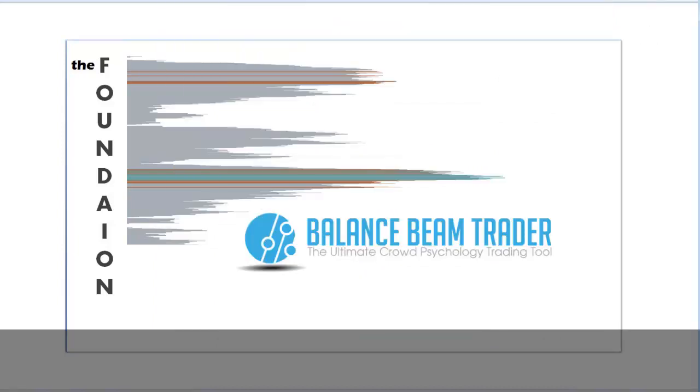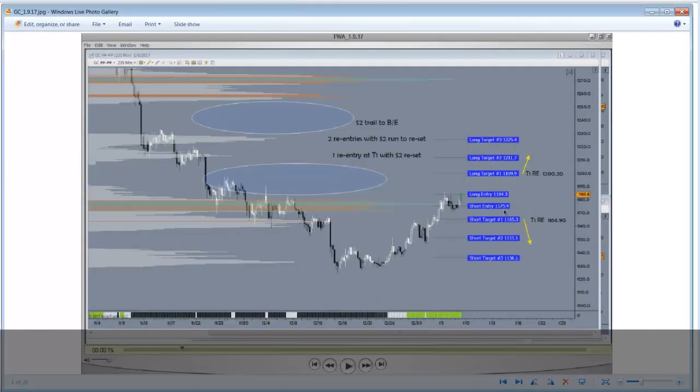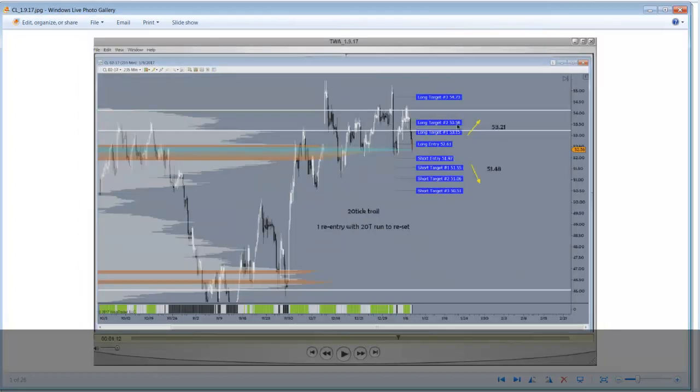In addition to those videos that went out, there were about 6 trade alerts that went out through January. Here are screenshots of the setups from those videos. This is what we had for oil, right there. I just want you to do a quick cursory view of these so you get them in your mind. This is the setup we had for gold the next week on the 9th, and for oil on the 9th.